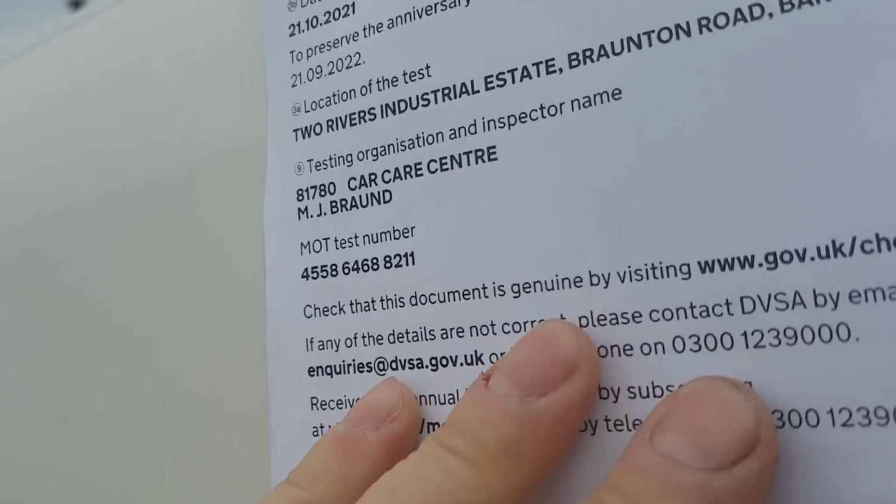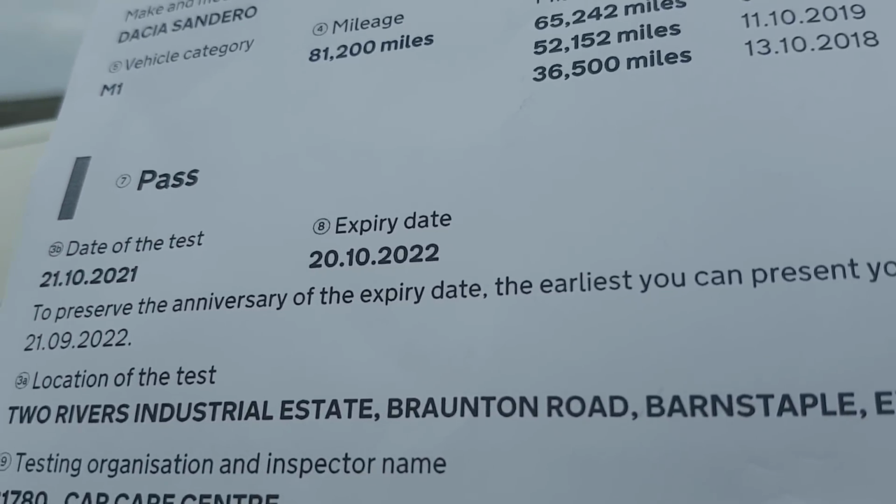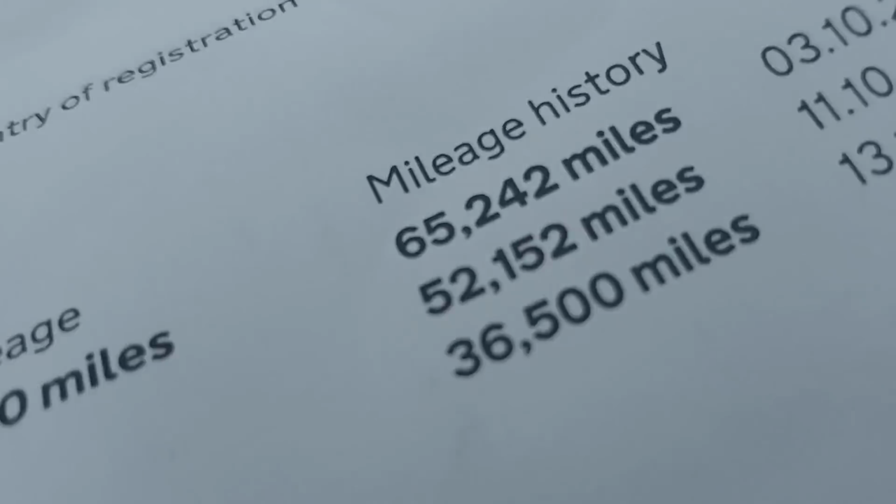On the Dacia, the guys, I got the headlight for them and they fitted it for me, saved me some time. So we've got a pass without any advisories at all on the Dacia, which is nice. So just need to sort the bodywork out on it.